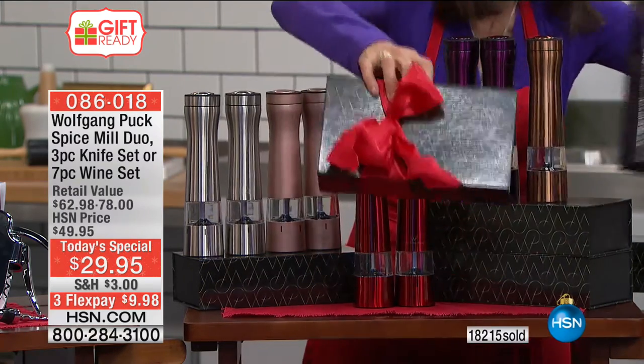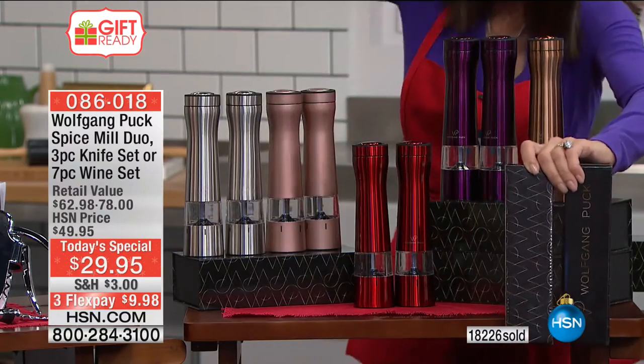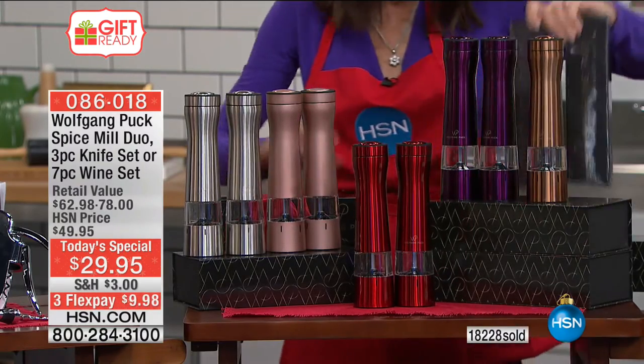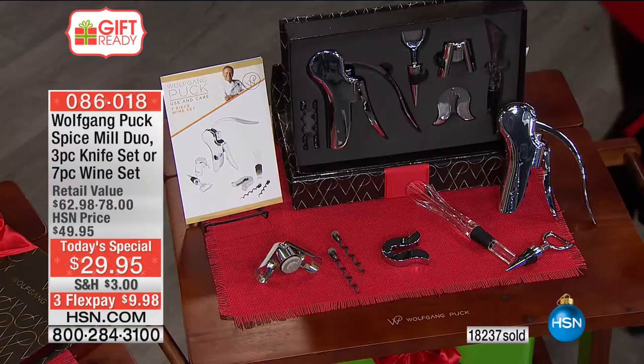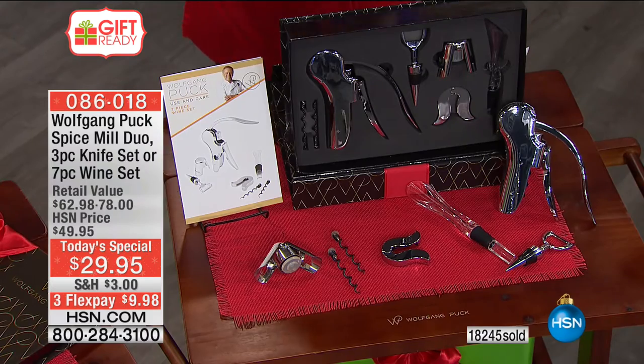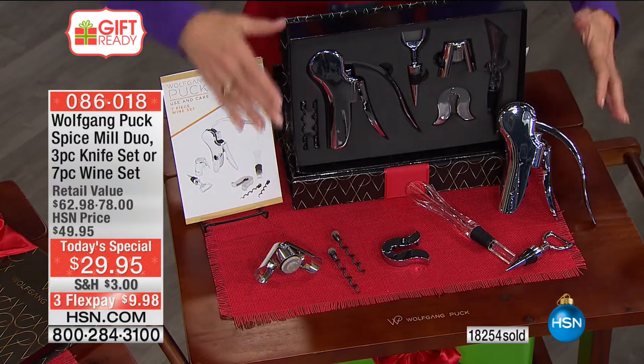They're gift boxed together, but in individual boxes for each one, which is great. So if you wanted to just give one, you can do that as well. That is option number one. Your next choice, of course, as we just showed you, is the incredible wine set, where you get absolutely everything you need.